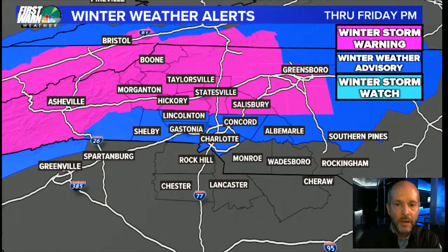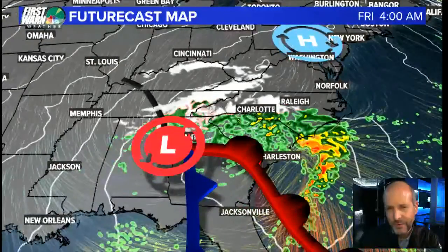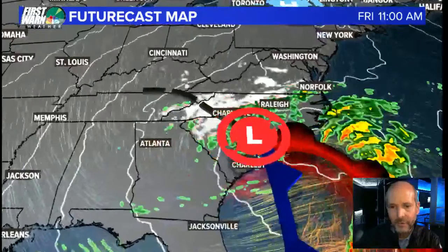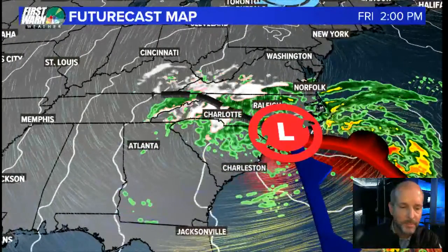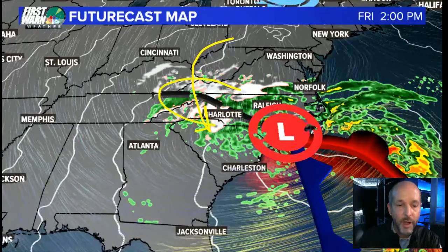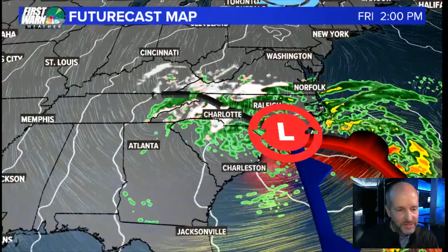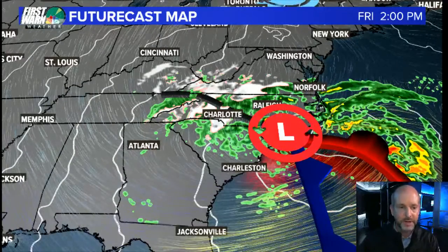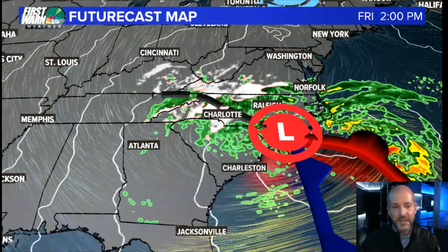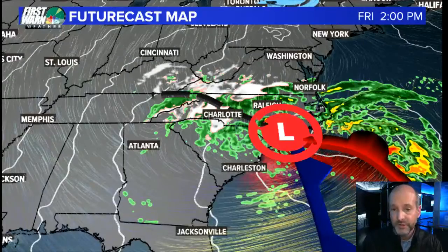So let me show you how things are going to unfold tonight as the system approaches. You see the system moving in, and again, look where the snow is primarily, up there towards the mountains and foothills. As the low pressure cranks up on the coast, it's going to start wrapping around not only cold air at the surface, but this trough is actually a pocket of cold air in the mid and upper levels of the atmosphere. So that sets the table for cold air working its way down to the surface. And as that cold air works its way down, we tend to see snow make it down to the ground, even when air temperatures at the surface are slightly above freezing.